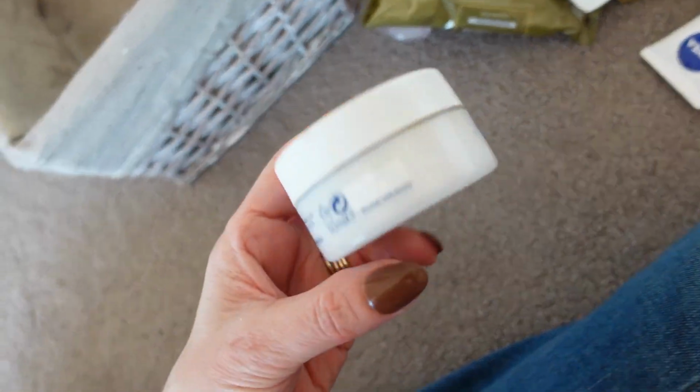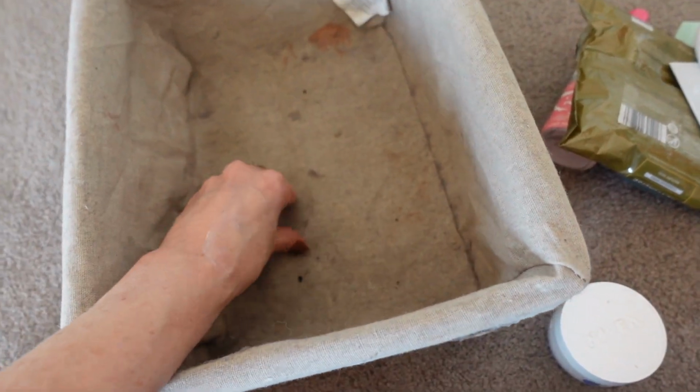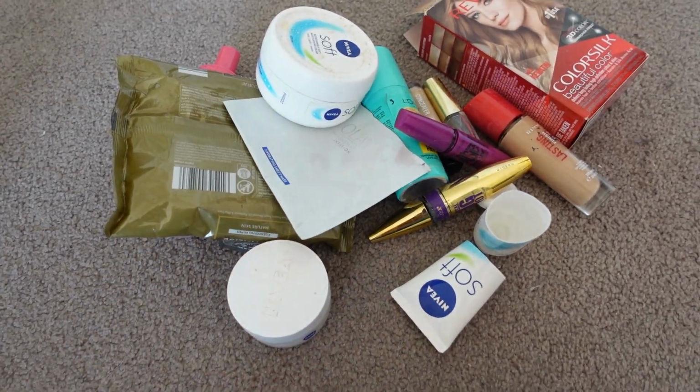And finally, this Nivea cream that I didn't really like. It wasn't very good. Hydrating day cream. I'm going to leave this out here because it's so dusty from being on the floor. I'm going to vacuum it. But that can all go in the rubbish.